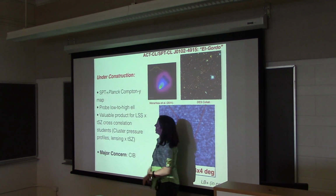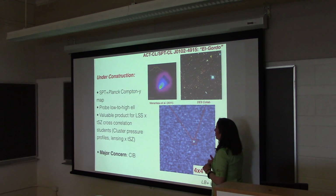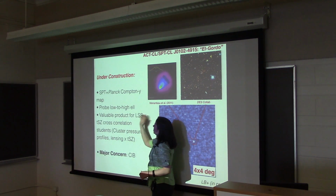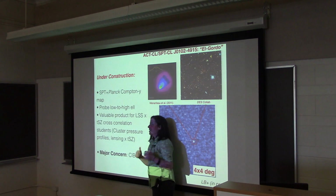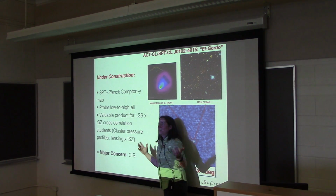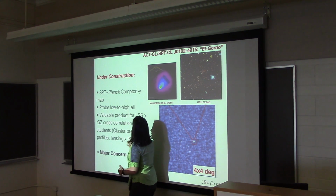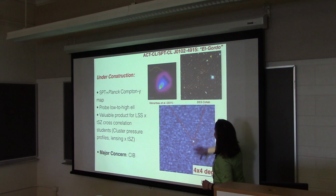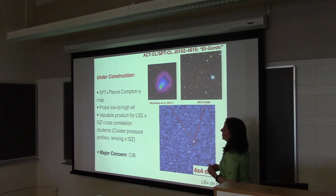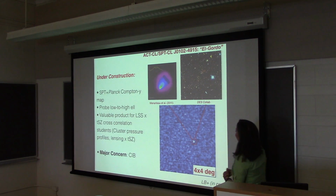Also for cross-correlation, so you take your favorite galaxy sample, or your favorite cluster sample, and learn about large-scale structure, Compton Y, TSZ cross-correlations, the gas in those systems. Cluster pressure profiles, feedback, and lensing cross TSZ. So this is just in progress. This is 16 square degrees out of the 2,500 square degrees. And you can see it's rather noisy.